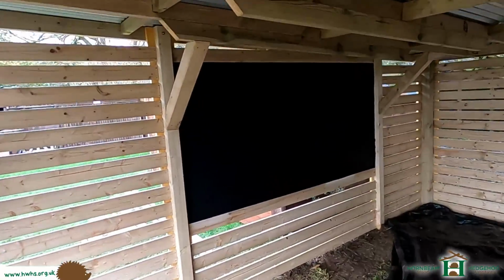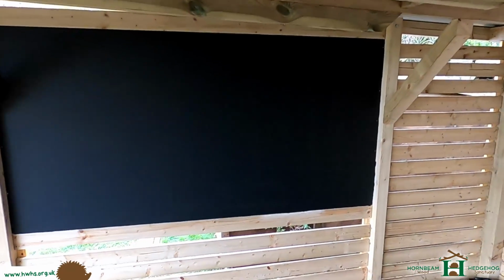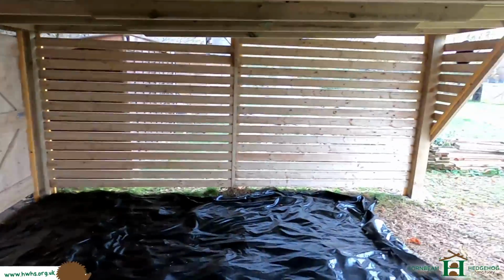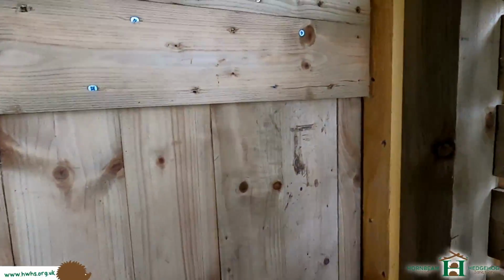The blackboard's done, so that's cool. It's pretty big as well. It's 2.4 meters or something in length. That's all sorted. And we've got a gate here. It goes out into the woods.